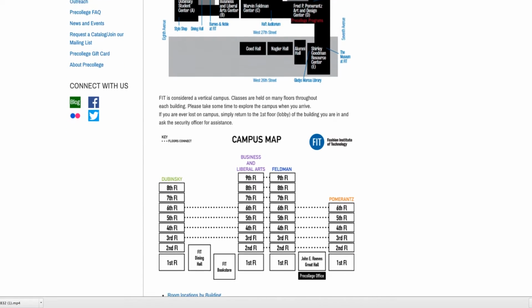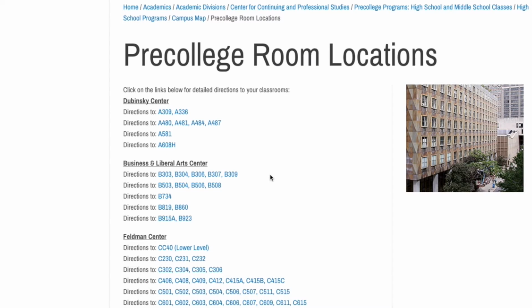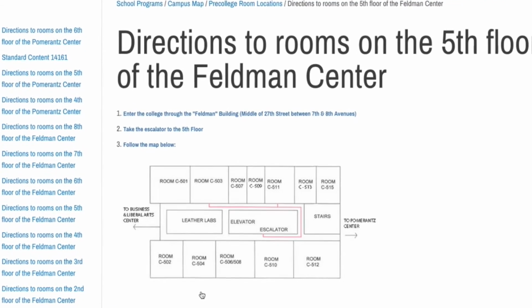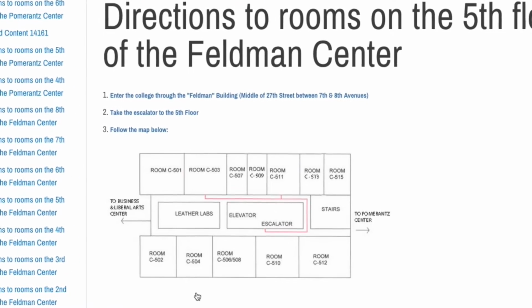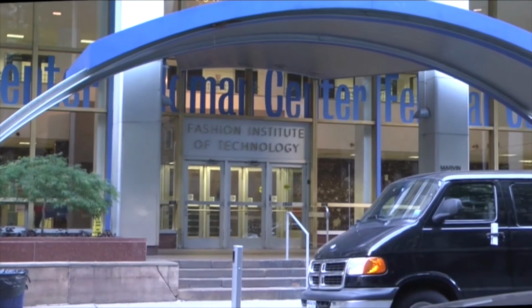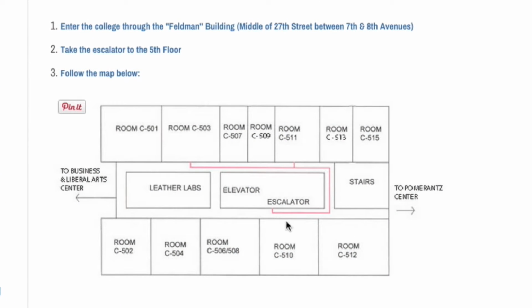Scroll to the bottom and you'll see Room Locations. Click on Room Location and this page opens up. Click on the room number of your child's class and a map with directions opens. This map will tell you exactly how to get to your class. For example, to go to room C503, enter the college through the blue Feldman Center building, take the escalator to the 5th floor, and follow the little red line in the map.